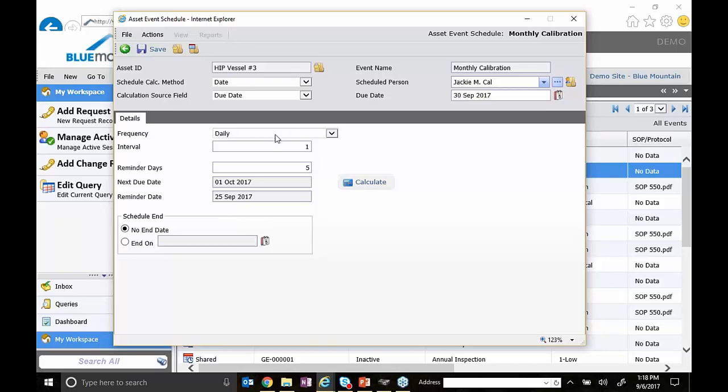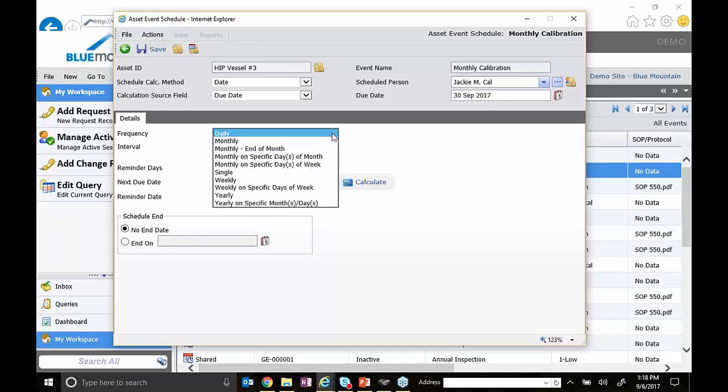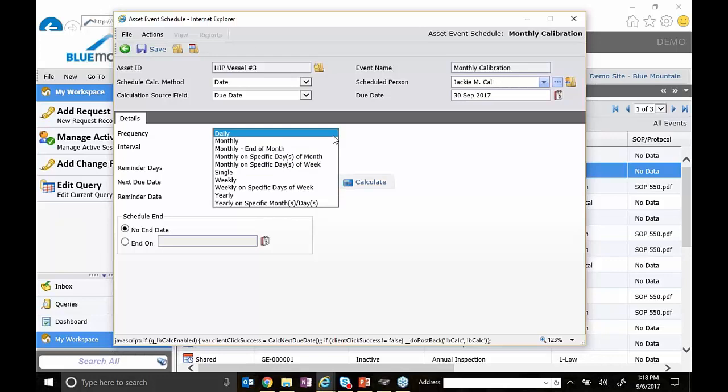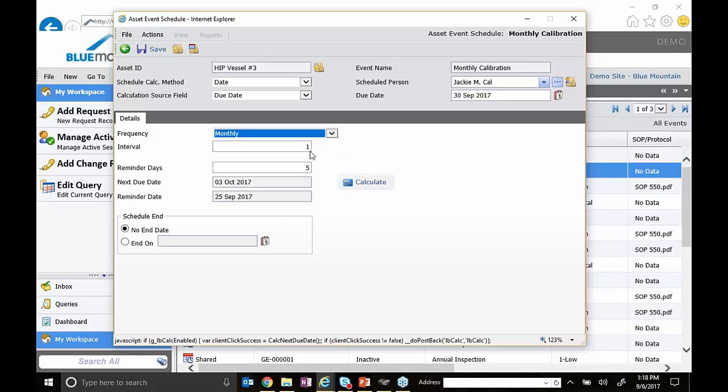Okay, so back to frequency, and this is really where the guts, nuts and bolts are for date-based scheduling. So daily, pretty straightforward: every day or every 3 days, whatever you set this interval to be, that's how this will calculate, and on and on. Monthly, same concept here. The interval field dictates what that is. If you want to set up a quarterly activity, you use a monthly frequency every 3 months. And as you can see, the next due date calculated will be September 30th plus 3 months out.